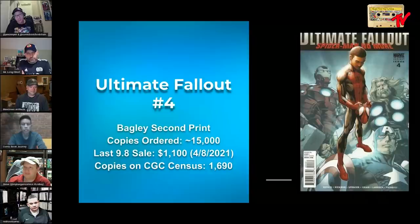I think like 6 months later, Ultimate Fallout 4 just started exploding in price. And I was like, wow, there's no way I'm going to be able to ever afford a first print now. But as we all know, when you're buying books and major keys, prices go in the lull and they come back up. So I definitely picked up a first print not too long ago. I'm glad I picked up the second print.